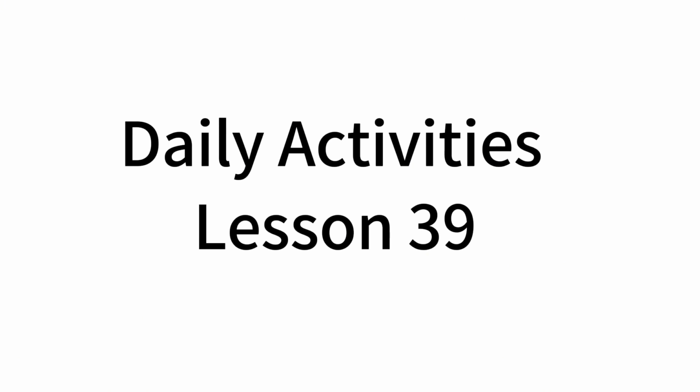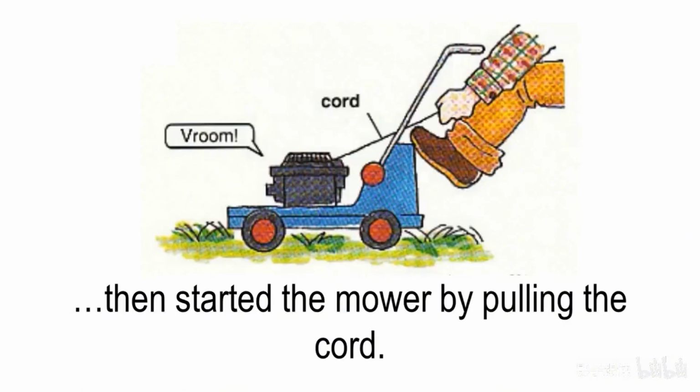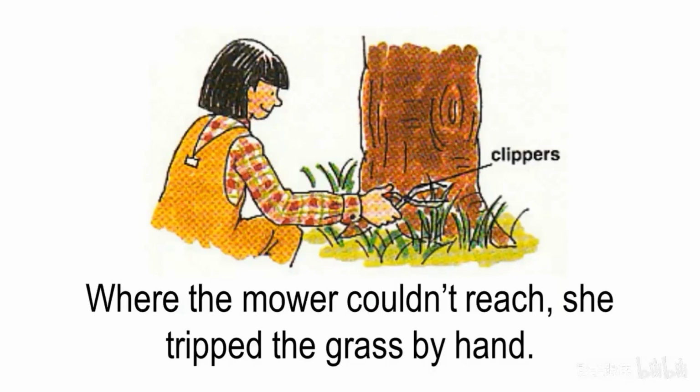Daily activities. Lesson 39. Pam filled her lawnmower's gas tank, then started the mower by pulling the cord. She mowed the lawn by pushing the mower back and forth. Where the mower couldn't reach, she trimmed the grass by hand.